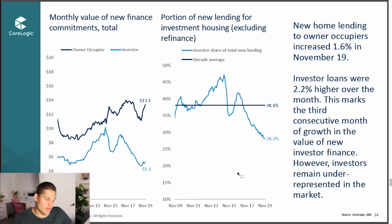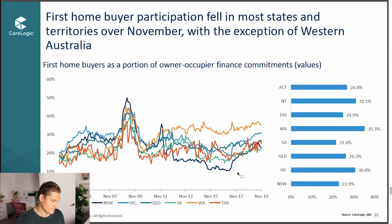Investor loans were 2.2% higher over the month. Interesting. This makes the third consecutive month of growth for the value of new investor finance. However, investors remain underrepresented in the market. So, as they're saying, investors are slowly starting to come back into the market, but still very underrepresented.